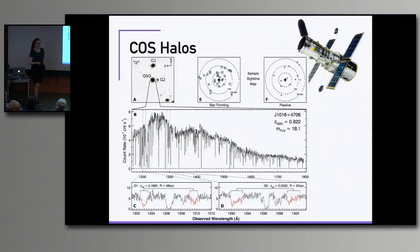So the exciting data that I've been working with primarily is from a survey that was actually led here called COS Halos. COS refers to the Cosmic Origins Spectrograph, which is on Hubble, which is why I keep putting it in the corner. This survey was particularly exciting because the way we've done these kinds of studies in the past is you just look for all the quasars you can find.